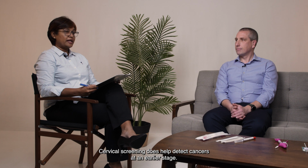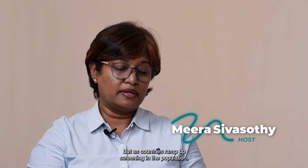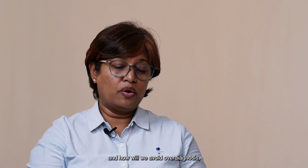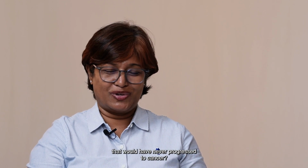Cervical screening does help detect cancers at an earlier stage, but as countries ramp up screening in the population, what are cost-effective options? What are screening methods that are accurate? And how will we avoid overdiagnosis, unnecessary referrals, and unnecessary treatments of lesions that would have never progressed to cancer?